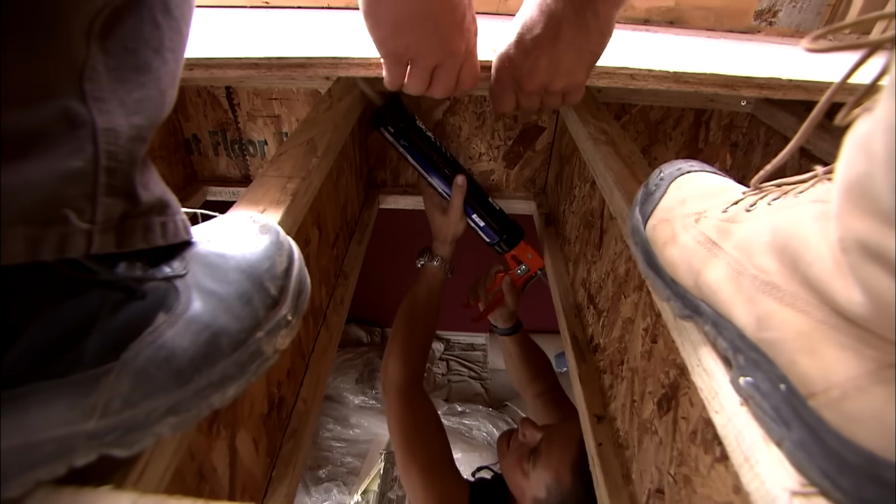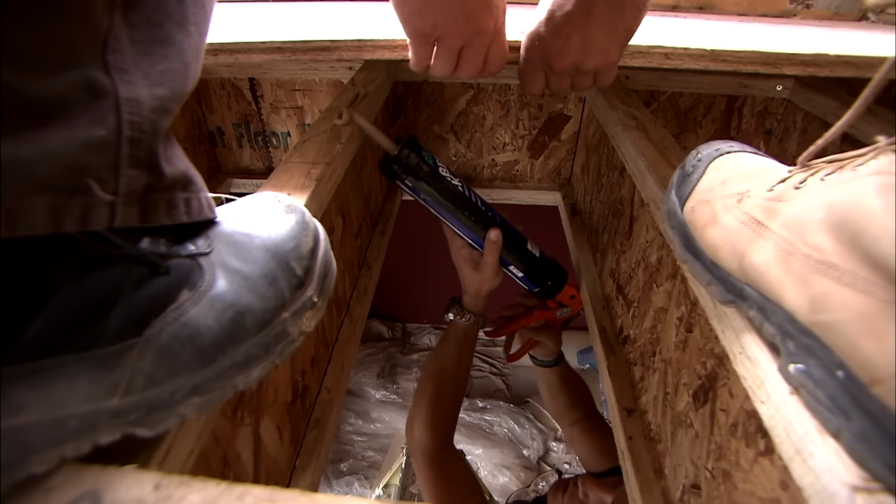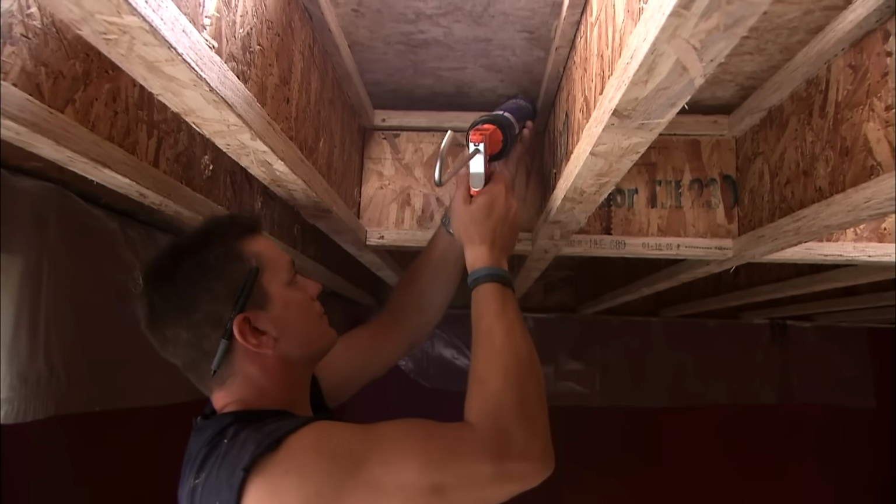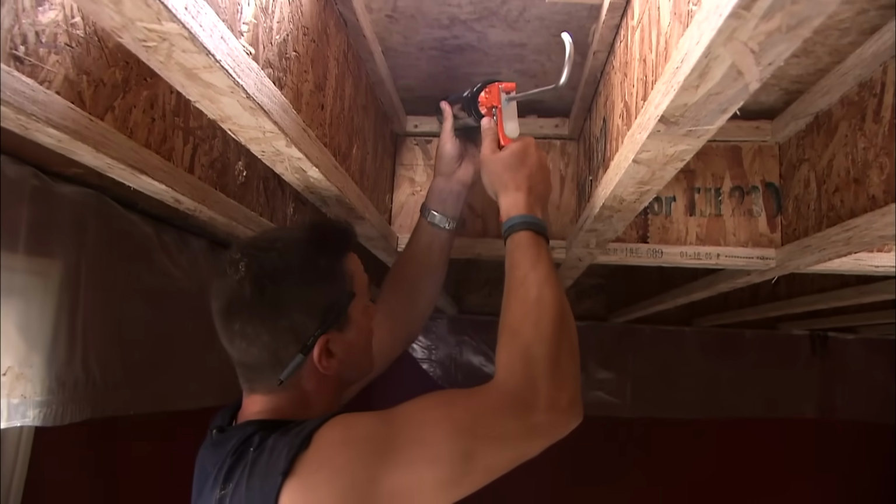Did you go downstairs? Yeah. Carl and I will pry it up, just get a bead of adhesive right across each one. Do you want me to hit the cross braces, Mike? That would be good too. Okay. You know, we glue it and screw it.